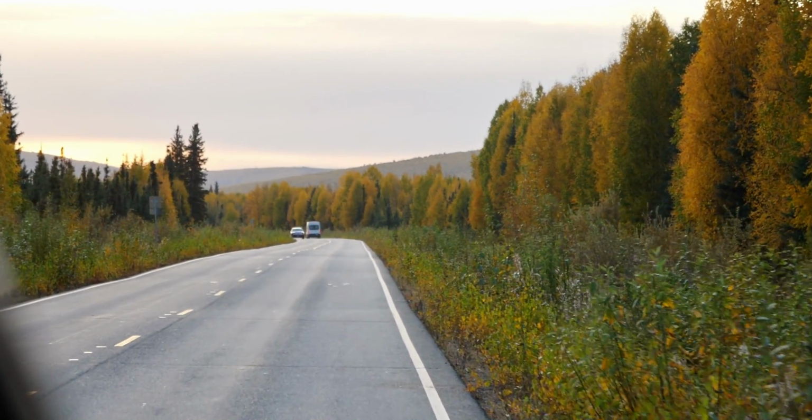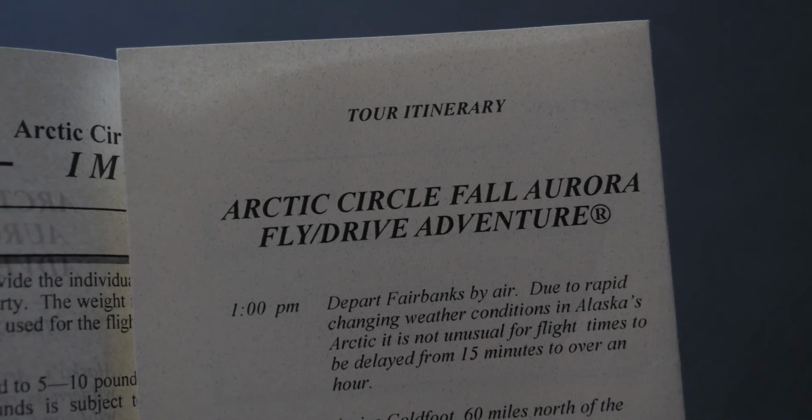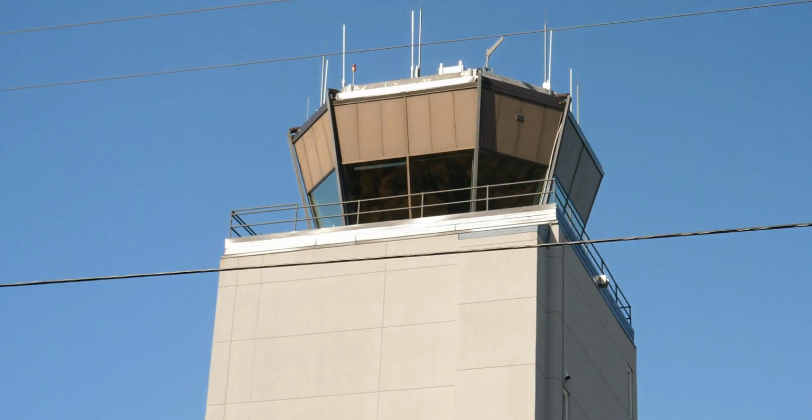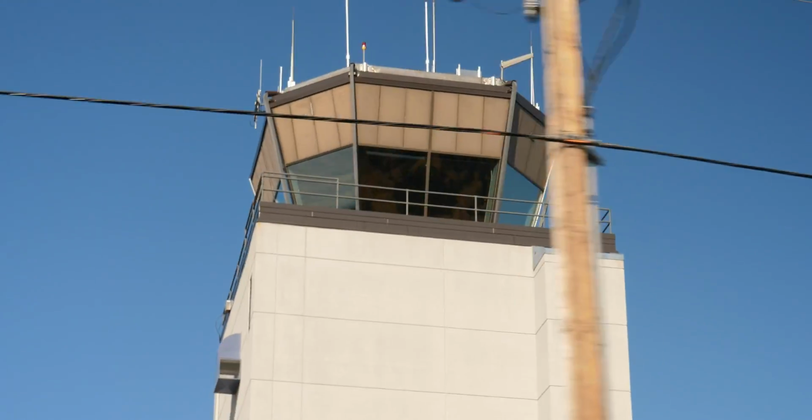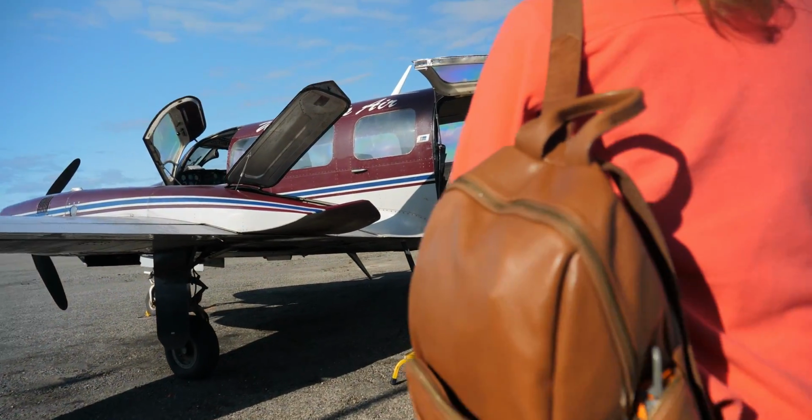The next day, we started our adventure mid-afternoon by boarding a flight north. While we had already crossed the Arctic Circle and driven the Dalton Highway earlier this summer, we were heading back up once again. Today we are heading up to the Arctic with the gang on a flying tour. We're hopefully going to see the Northern Lights.